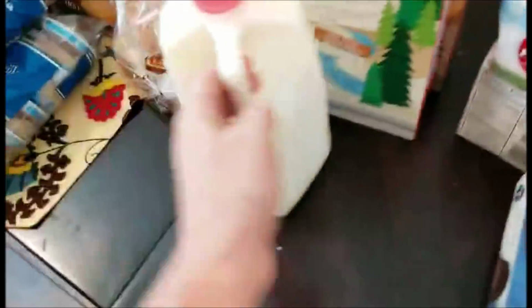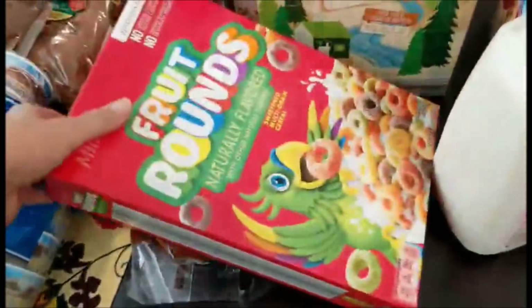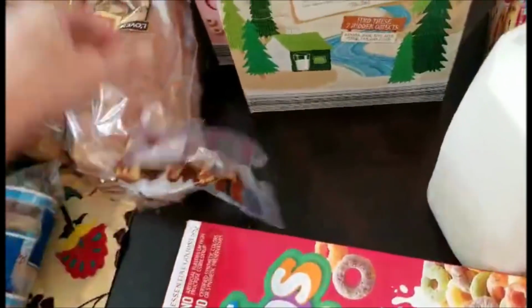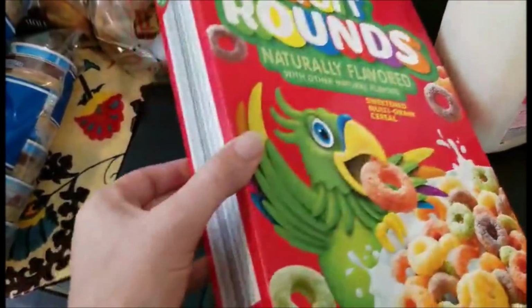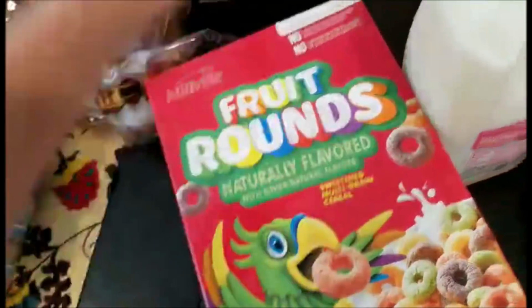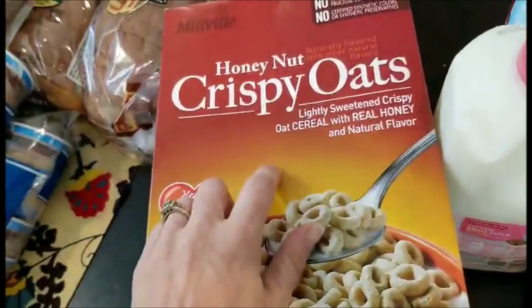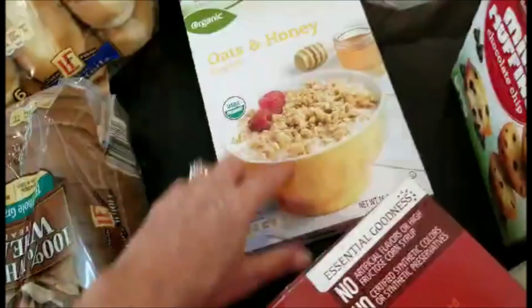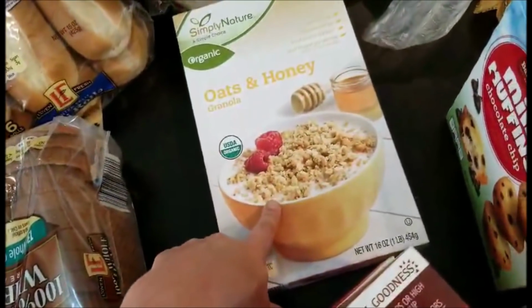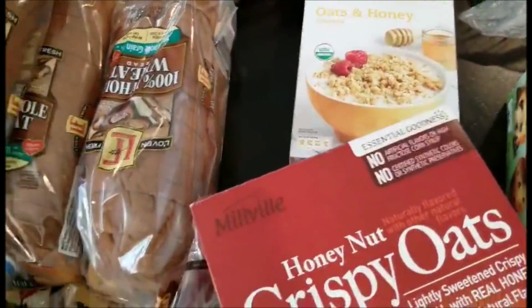I don't know. Some fat-free milk just for my coffee. 2 of the fruit rounds because we do cereal once every 2 weeks. So, but my kids can go through a whole box on that day because they're so excited. So I just picked up 2 to have, and 1. This is great for snacking. The Honey Nut, basically Cheerios. And then our favorite granola, which we do on oatmeal and also on yogurt, is this organic oats and honey granola. Delicious.